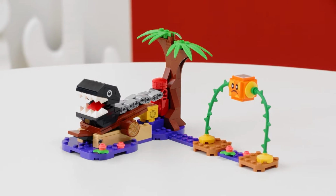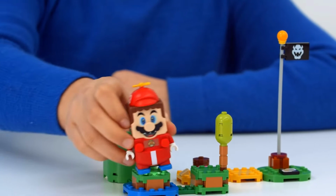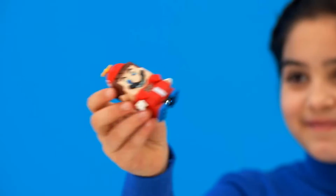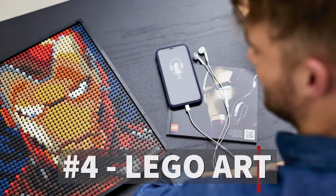LEGO is confirming their commitment to this because they released additional sets after the first round, as well as additional suits for Mario so he can change his powers so he can walk up a wall, he can shoot fireballs, etc. Number 4, LEGO Art.